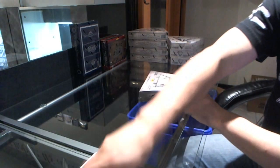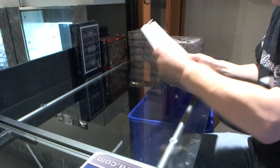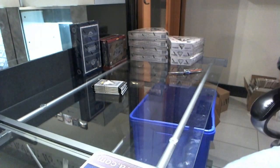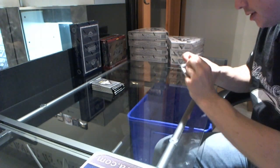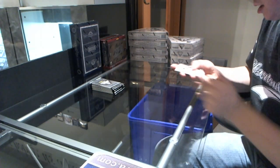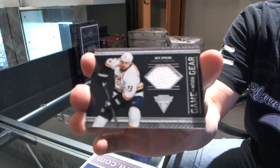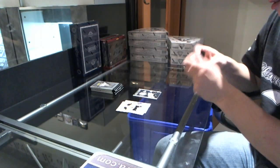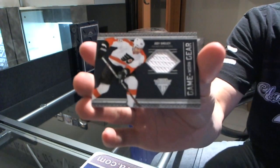Alright, box one. Come on, Koskinen. We'll settle for Brendan Smith at a 2. Alright, game gear jersey for the Nashville Predators, Nick Spaulding. Game gear jersey for the Philadelphia Flyers, Jody Shelley.